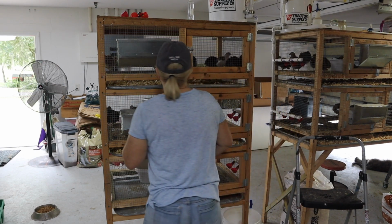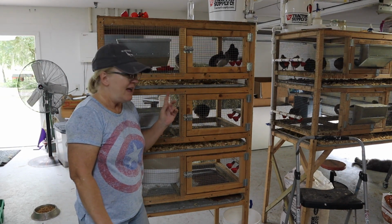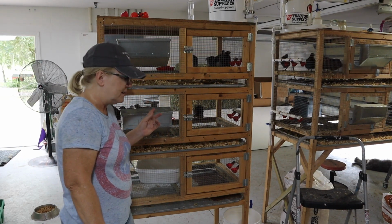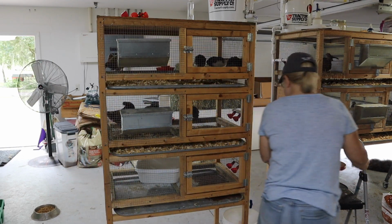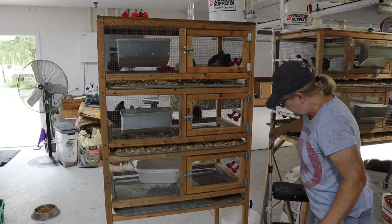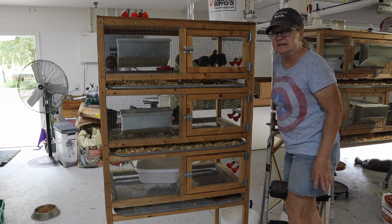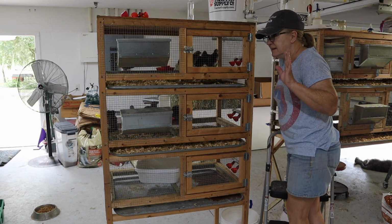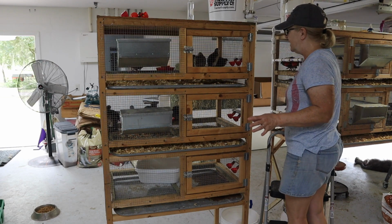All right, now, you may have noticed the little chick waterers in there. I have put those in there because I'm having a little leak problem with my automatic waterer, which you'll also find on our playlist on how to build it. And let me tell you, it is amazing. It is absolutely amazing. You do not have to worry about water all the time.